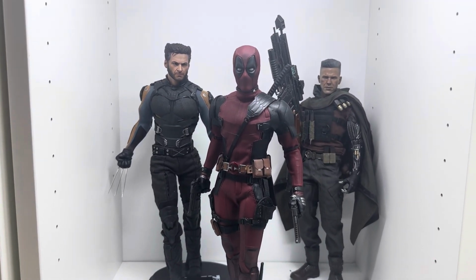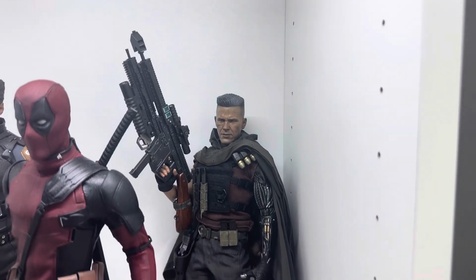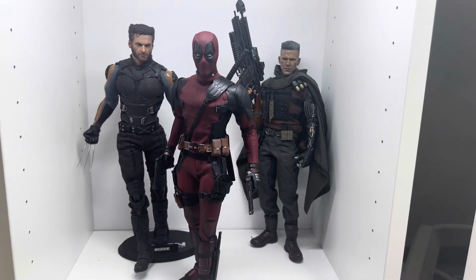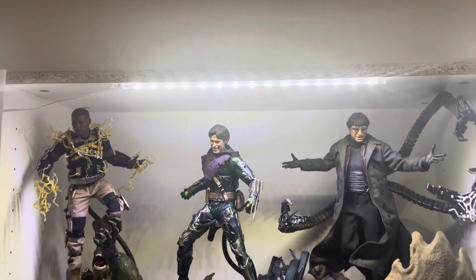Great way of me showing my X-Men. I really want more X-Men figures, so I love Hugh Jackman. I love Ryan Reynolds as Deadpool and Cable as well. So this is a great small portion of the X-Men that I really want to get. I still want to get more X-Men figures.